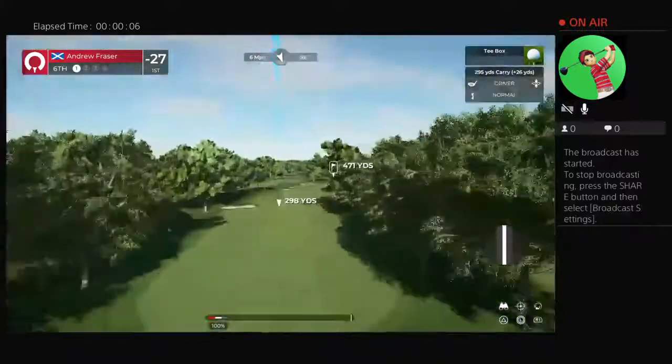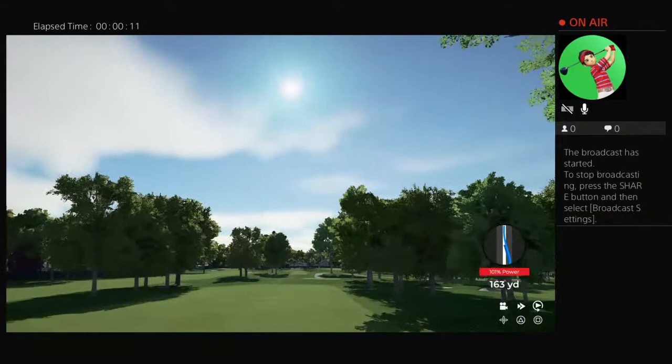Time to head back out to the sixth hole now. Let's get cracking. Well, I like the look of the line here. This should find the fairway.